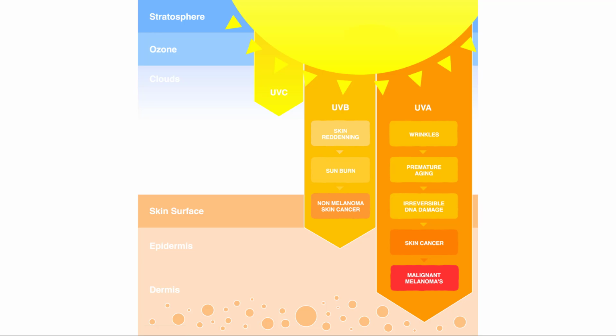So we look at UVB versus UVA, you can see the amount of penetration and the damage that occurs, and you can see the association. So the UVB usually creates the skin reddening because it's mostly superficial and absorbed there. And you can burn from this, but it's usually associated with the basal cell carcinomas and the non-malignant type aspect. These are actually fairly common. It's thought that like 95% of the population has these at some point, and the likelihood of dying from these are very low if they're caught early enough.